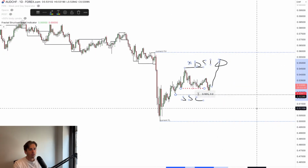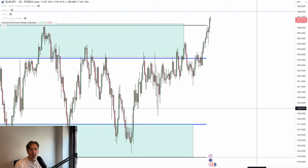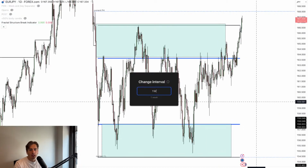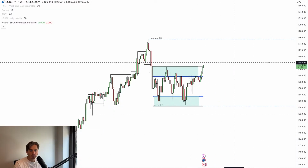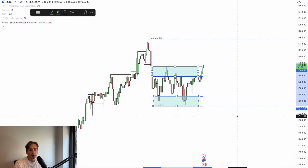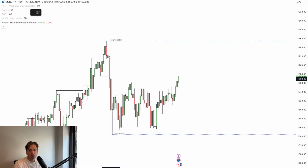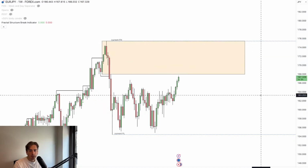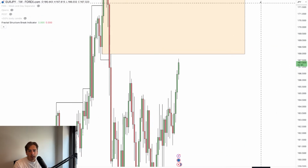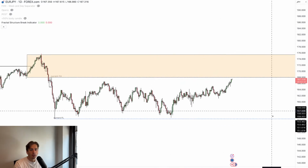So that's what I'm looking for there. Then obviously we have the euro against the Japanese yen. The euro against the Japanese yen has pretty much exceeded all expectations and again pushed up higher. Now it's getting into a very interesting area of price where we are nearing this buy before the sell. I don't think we've tapped into it yet, no. So we're getting into this buy before the sell here, which is ultimately the most interesting area of supply.